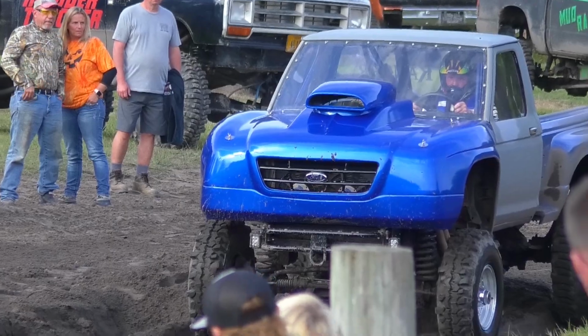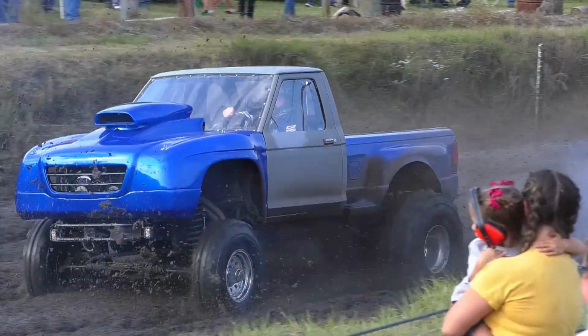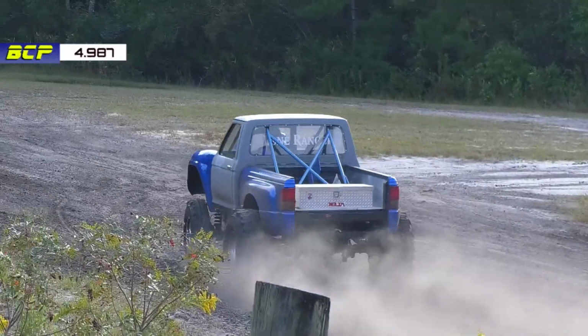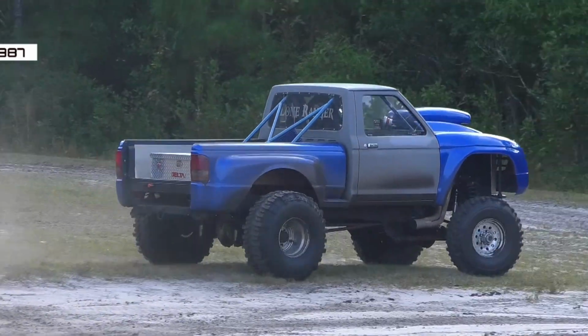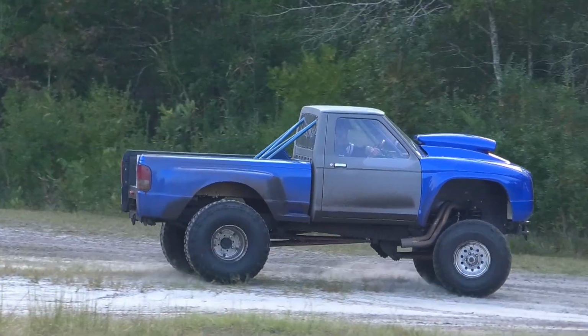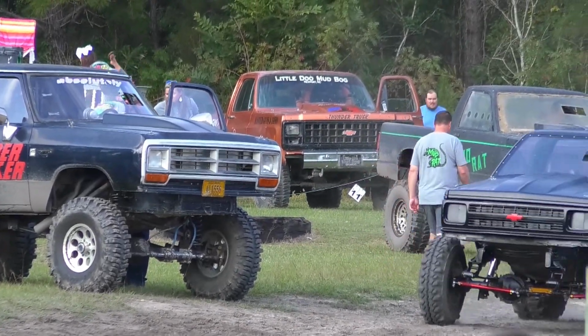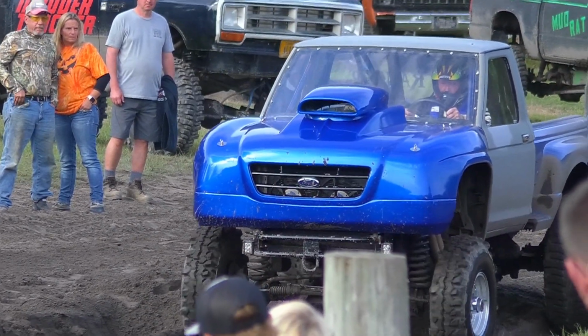So we get a look now at Lone Ranger. Ronnie Lee Garner running a 4.98 with a 7. I have my doubts right now that anybody is going to touch that 3.80. Chris Keaton might be safely secured in the victory spot as Grumpy rolls out. Here comes Not a Problem.